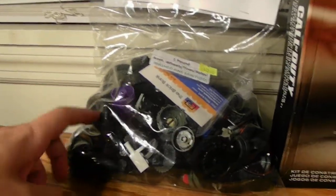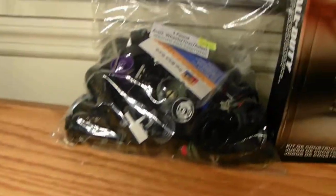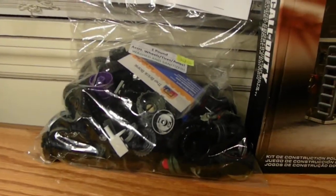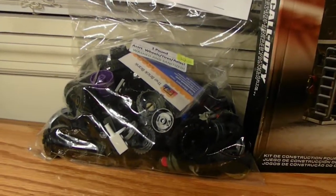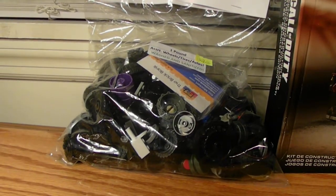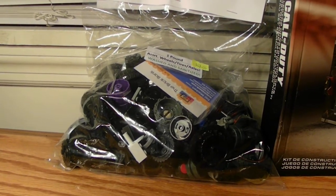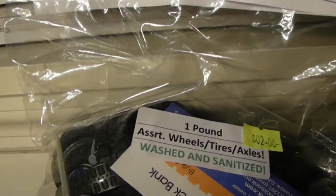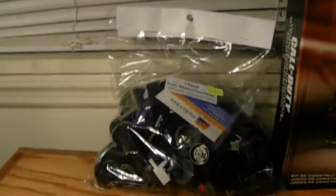So you can see there's a Warthog tire right there. So I'm probably going to use that to put on there. And there's a few like Call of Duty wheels. There's pretty much wheels from any line. So Lego, Mega Bloks, or anything else. And it's only $2. Like two US dollars. I'll show you the price tag. So $2 for a pound of wheels, axles, and tires. I thought that was pretty good.